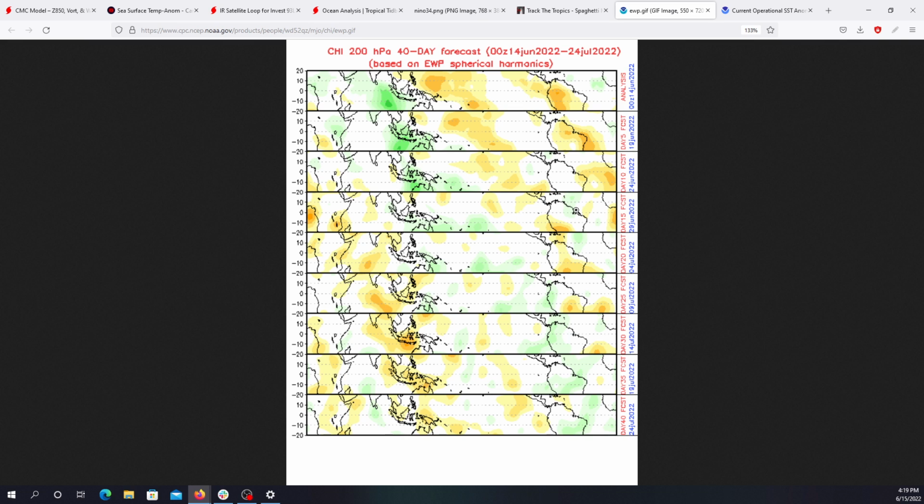Now, if you guys look further down the chart, it means further down in time. So this is actually July. Starting about 4 weeks from now, July 14th all the way down to the end of July, we're gonna go into a more favorable phase of the MJO.